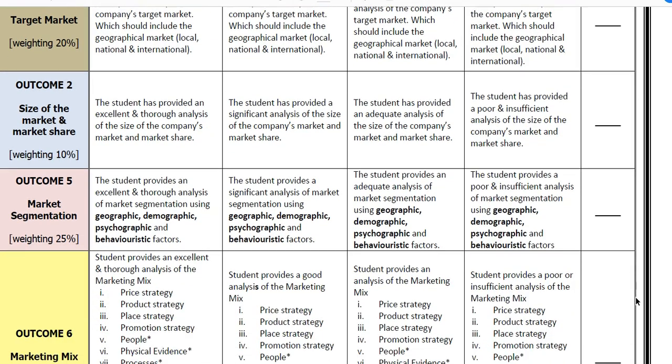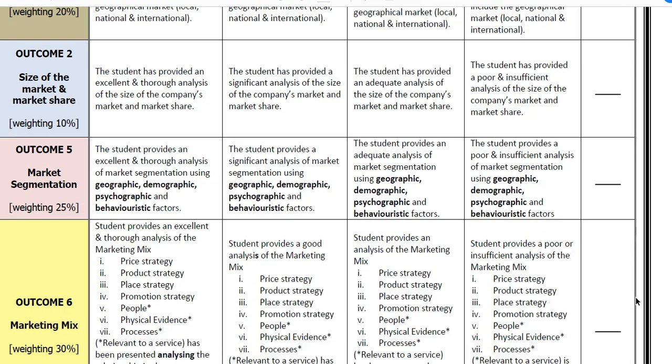Good chunk of marks here, guys, for market segmentation. Okay, the student provide 25% of that mark, of your overall mark. So we're looking at the student providing an excellent and thorough analysis of market segmentation using geographic, demographic, psychographic, and behavioristic factors. Okay, we've covered that already in marketing. Go back into your spiral bound books, go back onto Moodle to have a look at a description of those things. I'm really, really wanting people to be able to really identify their market well.